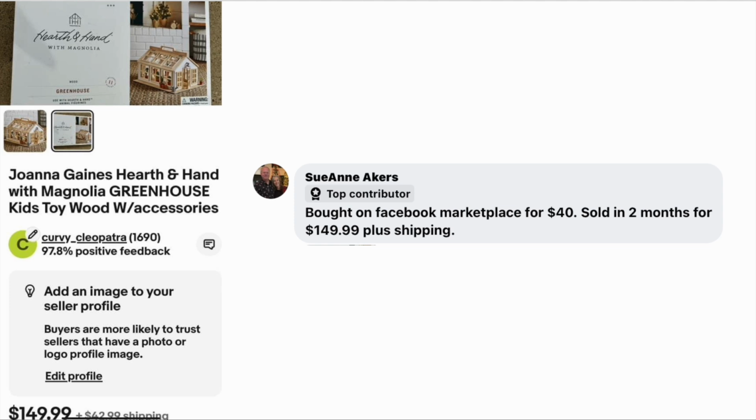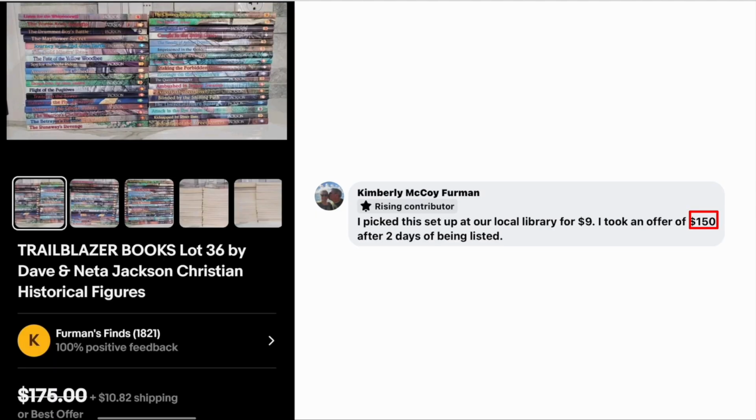Interesting. $40, sold for just under $150. Kim Furman, I picked this set up at our local library for $9. I took an offer of $150 after 2 days of being listed. Trailblazer Books, a lot of 36 by Dave and Netta Jackson. So $9 and sold for $150.